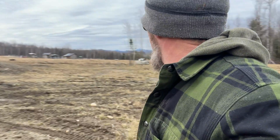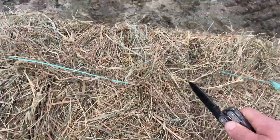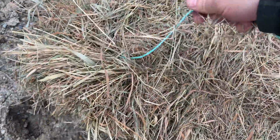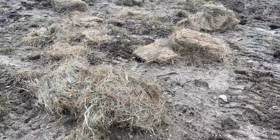Time to spread some more hay. Trying to spread it out like we did over there, and then the cows will eat it and leave behind what they don't want. Make a good base for growing grass. Gonna keep spreading hay around, feeding the cows around this pasture until we get it all covered.